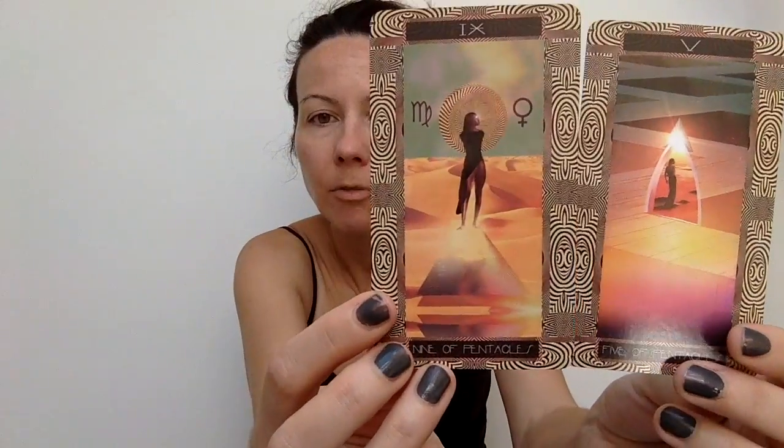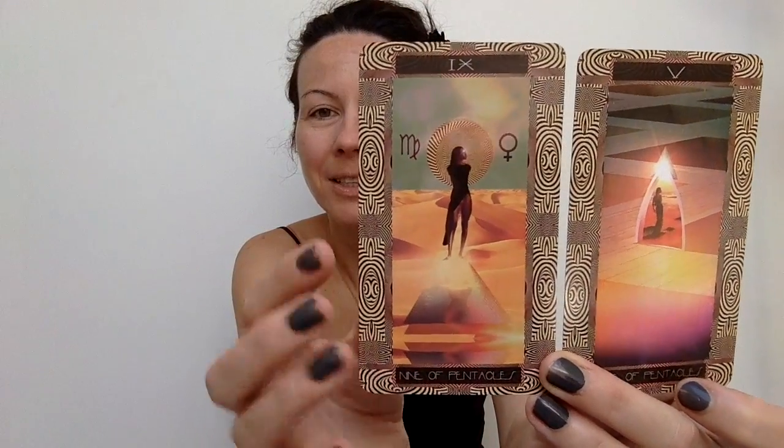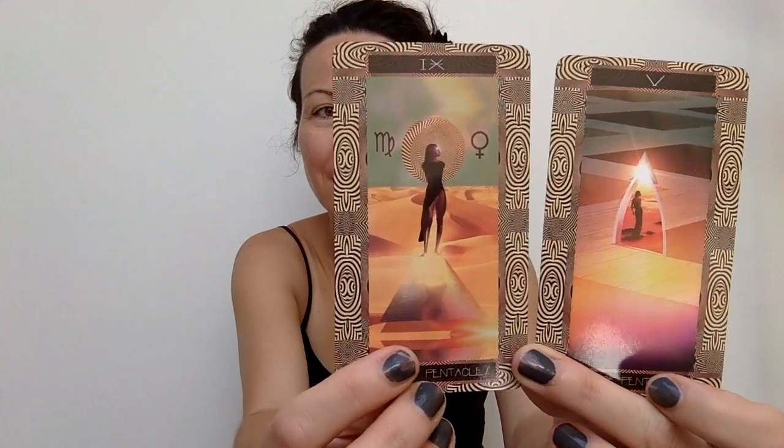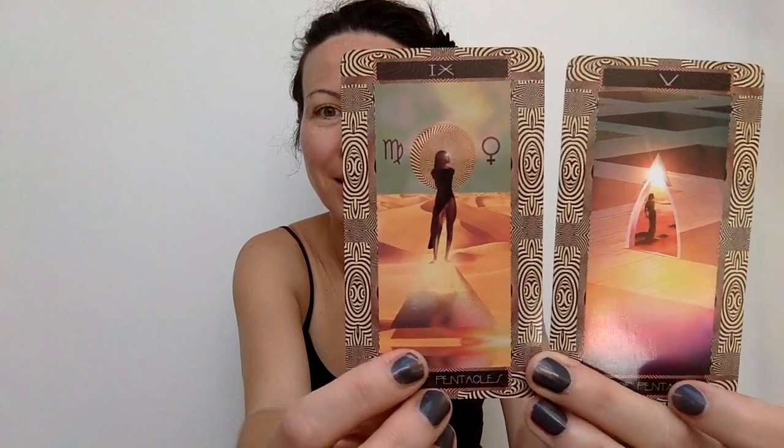So let's pull another card. How we can heal this. Nine of Pentacles. Oh, that looks like she kind of went through, doesn't it? She went through. There is Venus in Virgo. So she kind of found her maybe artistic expression and creativity and her truth. She went through this portal. She went for it and she's out.